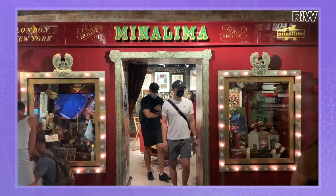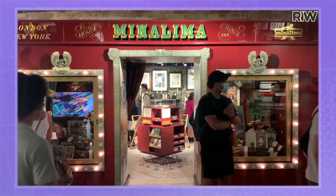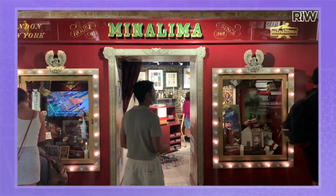And a lot of times they're only really thinking about one store or one small capsule store. The Harry Potter store had four different store within a store formats that were pop-ins that really had a world of their own, a completely separate space that you walked into that brought you into a different part of the Harry Potter story. The one that I want to talk about is the House of Minalima, which is actually the prop artists and designers that designed all of the stationery at the Harry Potter store.